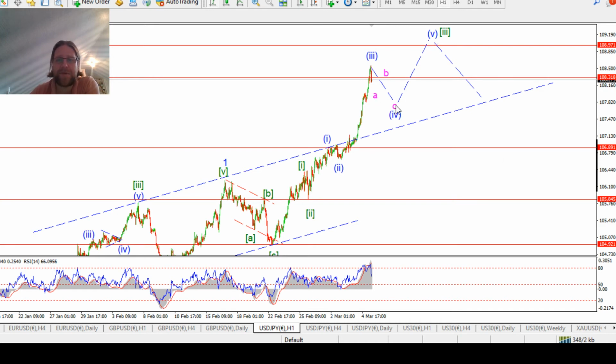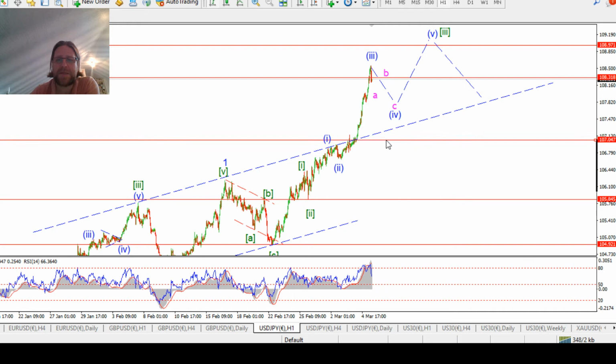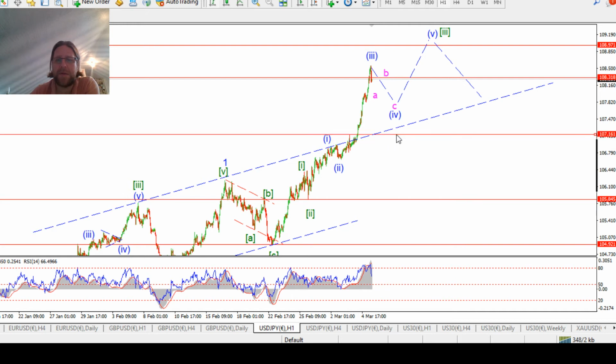Maybe we'll see a 3-wave decline in wave 4, which we would like to hold above that left shoulder here. Somewhere, I'd like to see it hold above 107 anyway. Maybe that spike high there would bring us to 107.16. It would be good if we held above that level and created a clear corrective pattern of this possible wave 3 high, and then we head higher again in wave 5 once that's complete. So next week, Monday is looking corrective.